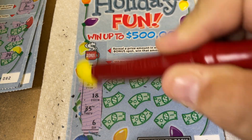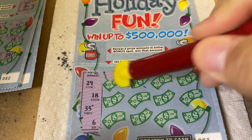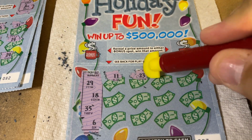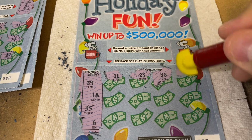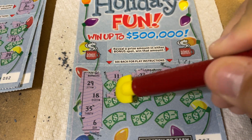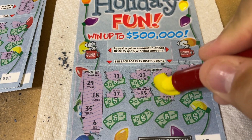Winning numbers are 29, 18, 35, and 6. All right, 6, 18, 29, and 35. 11 chicken legs. No, I have the tail hitting me in the eye here. 23, no. 38, no. 33, no, we have a 35. Come on to that 35. 17, we have 18, one off. 15, no. Lucky 7, we have 6. One off.